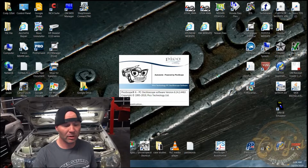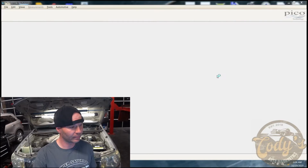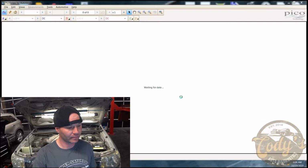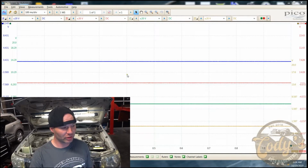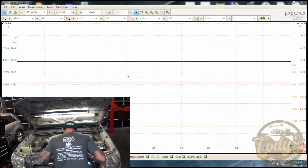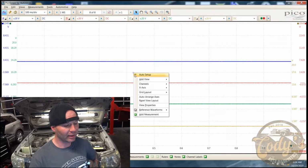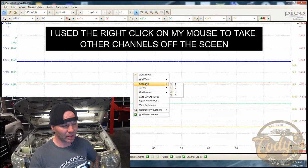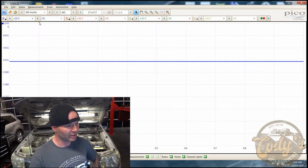So we're going to open up the Pico program. And I have to say, I just hooked up the battery, but it does smell like there is something electrical going on. Okay, so I'm going to get rid of some of these other channels on here just to clean up the screen. Get rid of B, C, and D. We're just going to be focused on channel A right now.